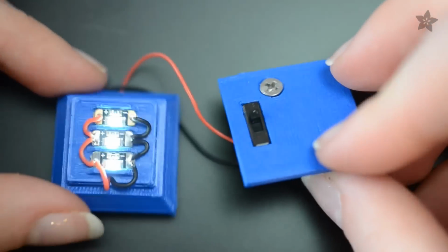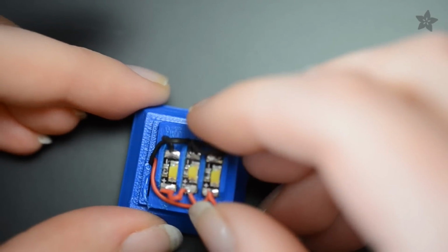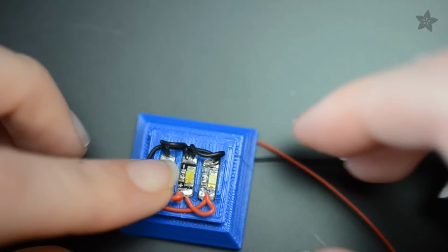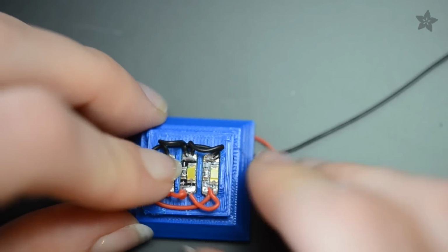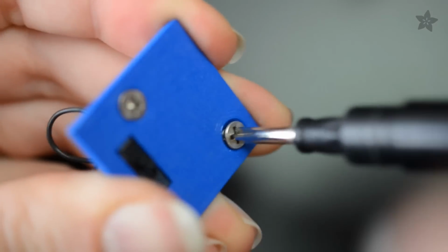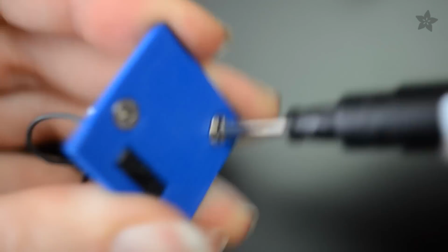Test it out, then use some E6000 glue to stick the sequin plate in place. This stuff takes a while to dry, but it makes your pendant a lot more durable than plain old hot glue. Assembly does not require a sonic screwdriver. A regular Phillips head will do just fine to attach the battery holder to the base plate.